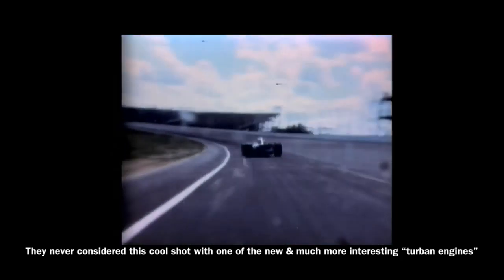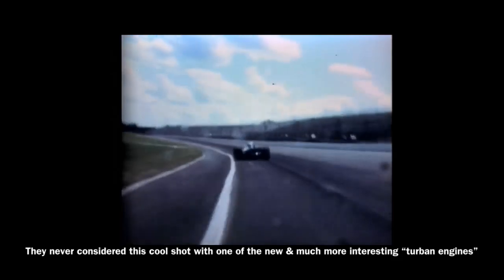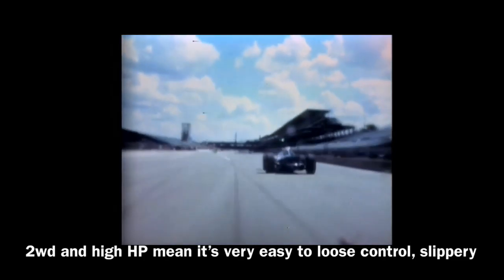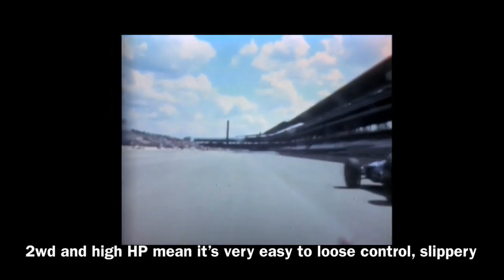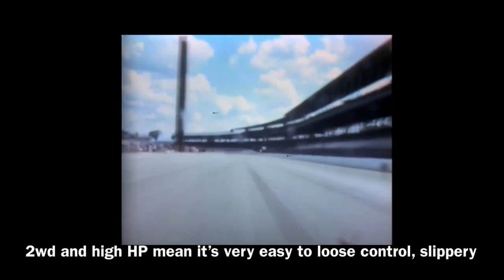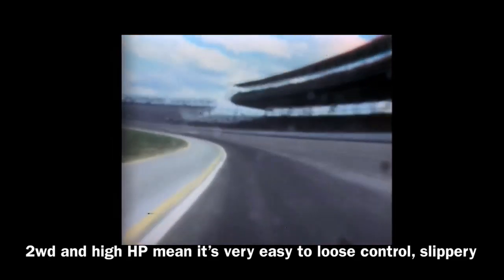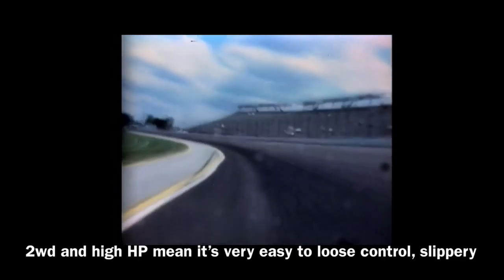As he leaves turn four, you'll see him make another attempt to pass an automobile. That's one of Jack Brabham's cars. He moves down to the inside of the racetrack. In short, Roger, there's frighteningly little margin for error on this race course. Well, there certainly is no margin for error. Actually, even a tiny slip can spell disaster here.